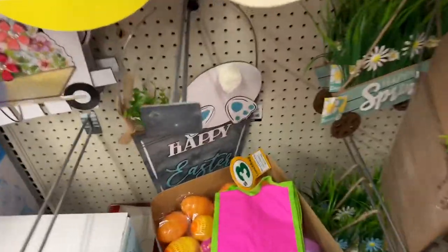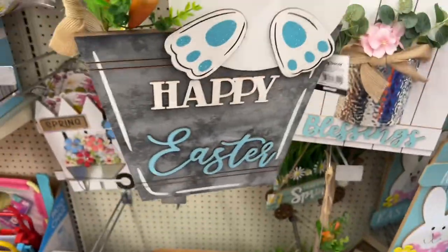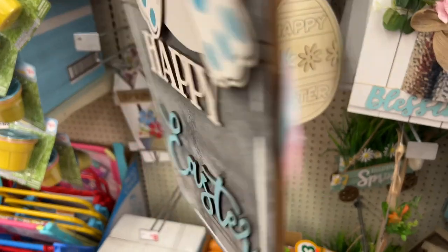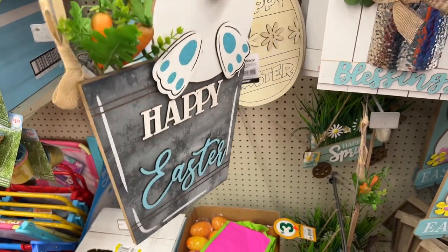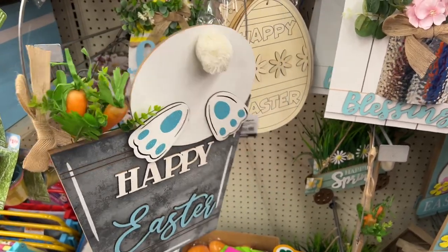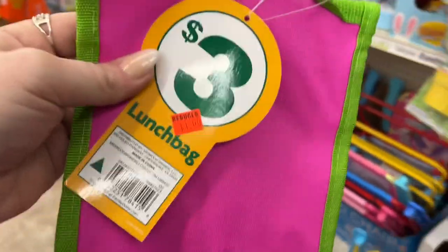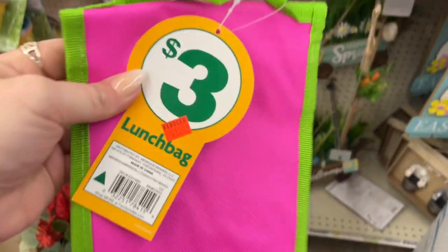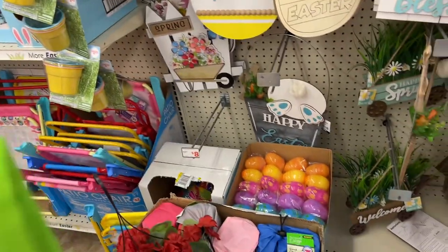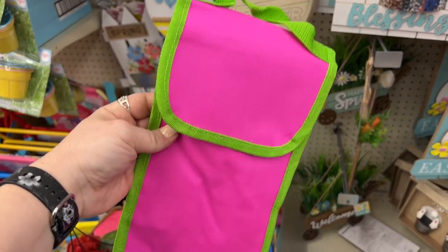And then look at this one. Isn't that cute? $5. That's actually not bad. I really like this one with the little cottontail. Oh, I love the little booty butts on the rabbit. It's reduced. I found a lot of reduced stuff. We're going to go into it, but I wanted to show this one since it was just here. It's reduced down to $1 from $3. It's just a basic lunch bag, but that's a good price for $1 for sure.